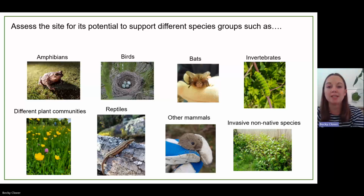For other mammal species other than bats, are there any holes that could have been used by fox, badger, rabbit? And they could also be small mammal species such as voles and mice in areas of long grassland and scrub. And lastly, are there any invasive non-native species which you need to be aware of, such as Japanese knotweed, Himalayan balsam, or invasive aquatic plants like floating pennywort if you've got a pond, for example?